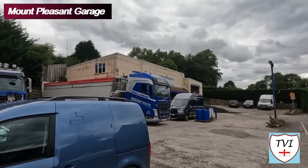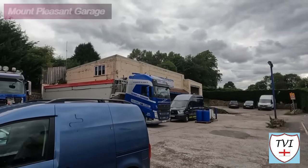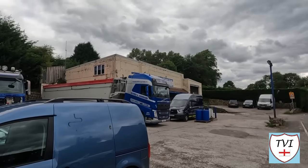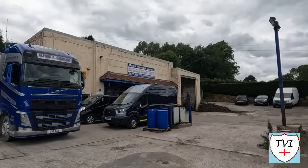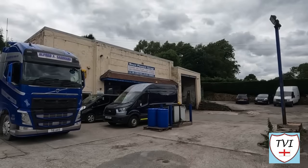Mount Pleasant Garage provides our first landmark of any real note here, just before we reach the centre of civilization. This used to be the site of a pub many decades ago. It was called the Bell Inn, Beer House and Hostelry, and some years later it became Kenyon's filling station, selling petrol from some of Derbyshire's first multi-storage tanks.